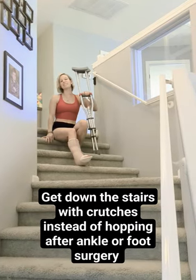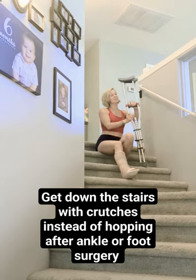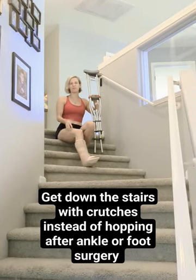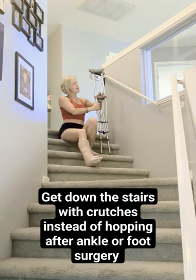Hi, so tips for getting down these stairs. Once you master getting up the stairs, dragging some crutches along, what do you do? You chuck them down the stairs, or do you have someone bring them to you? If you are stuck at home alone, here's a little tip.